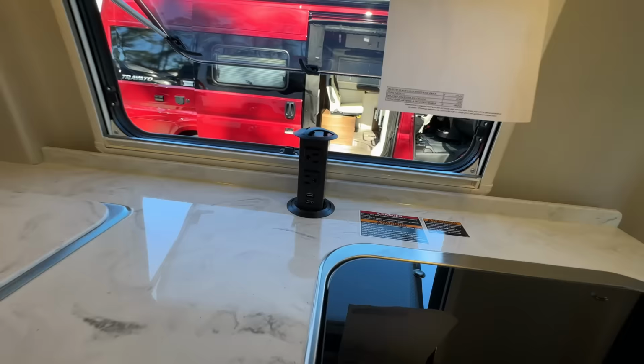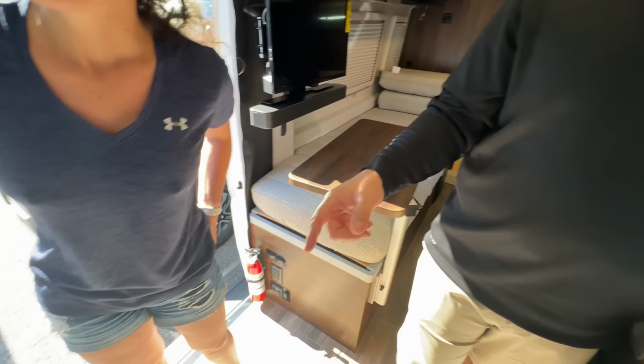There's also one behind you. We should have you put one of those in ours. Look at that. But it's also over here, and that's more for when you're sitting there as a desk. And it's around the front. You can also put that thing outside. That is nice. That's a really cool feature for sure.